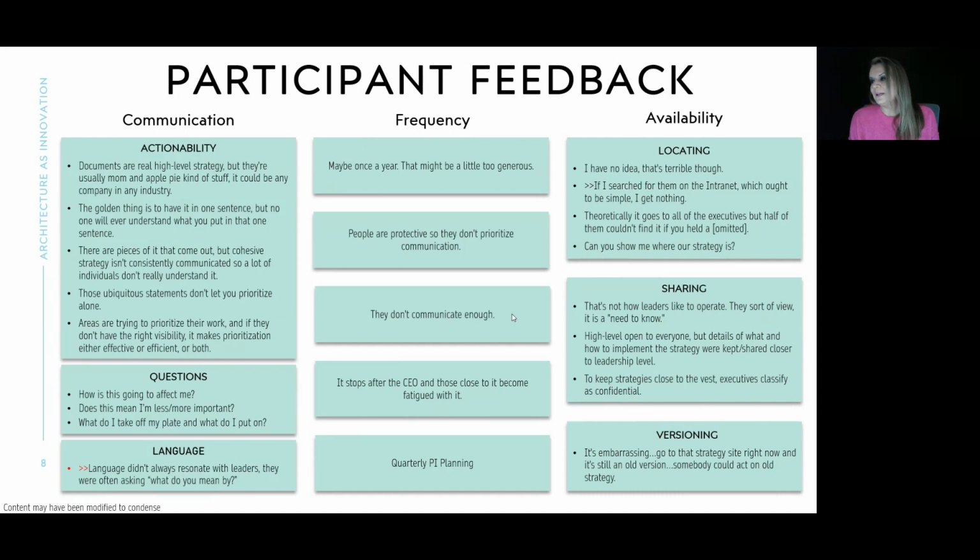And then I omitted some of this. It said, theoretically, it goes to all the executives, but half of them couldn't find it if you held it up. And then one interviewee, she was being funny about it. She was like, I don't know what it is. Can you tell me where the strategy is? So I tagged that as invisible strategy. That was my data mapping, because I had so many people telling me that they don't even see the strategy.